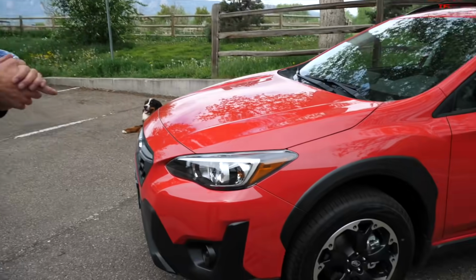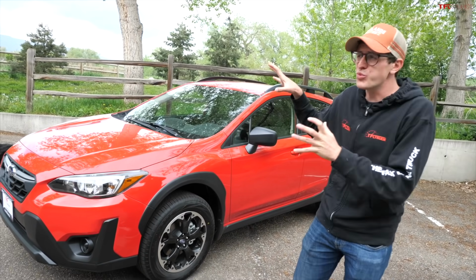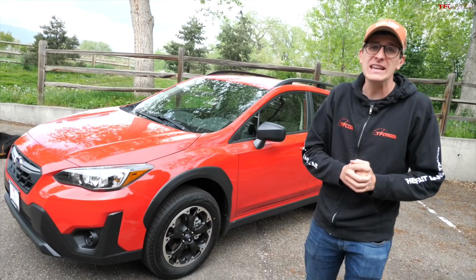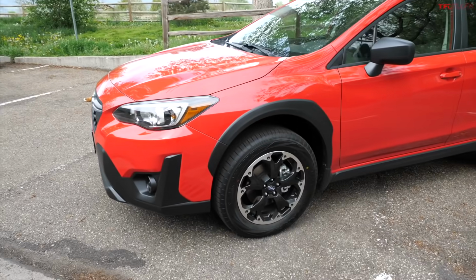And let's talk about this one. We bought it 14 hours or so ago. And I have to say, I really like this little car. I think it is incredible value. So let's talk about how we purchased this vehicle.